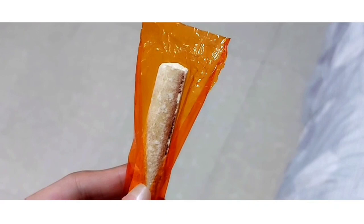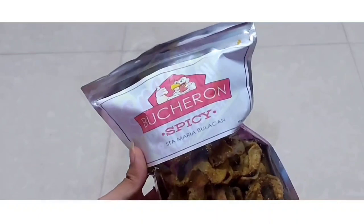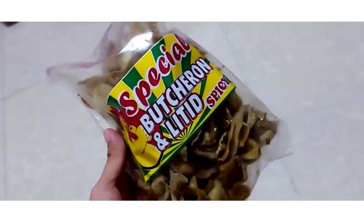And this bucheron, meaty and crispy and salty at the same time, and it has a coughing spices to it, but it's really addicting. And this one is well salted but not that spicy as it says on the packet.